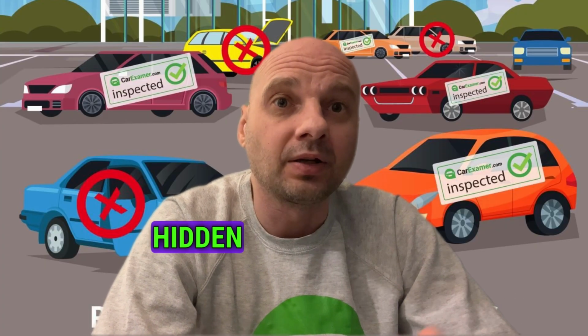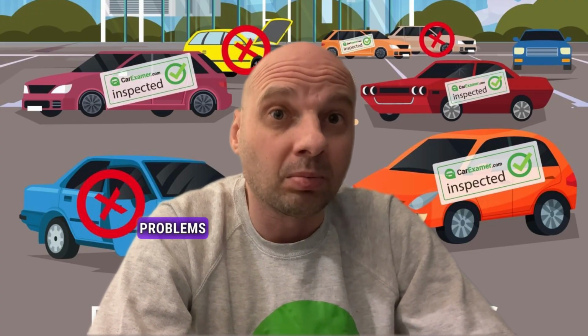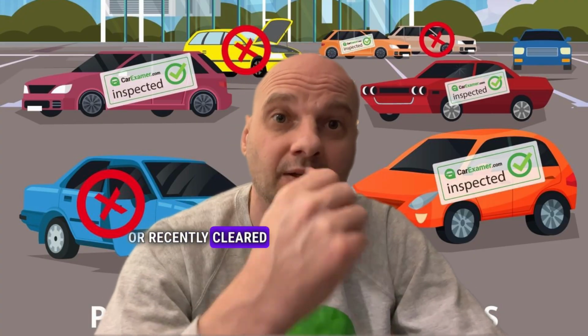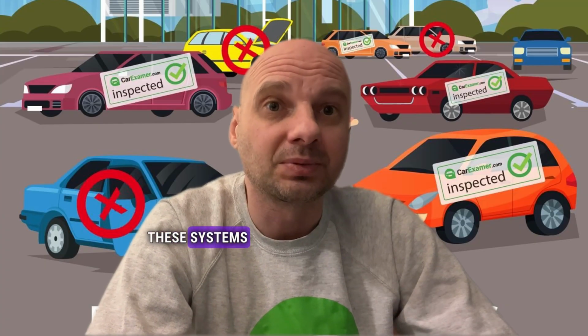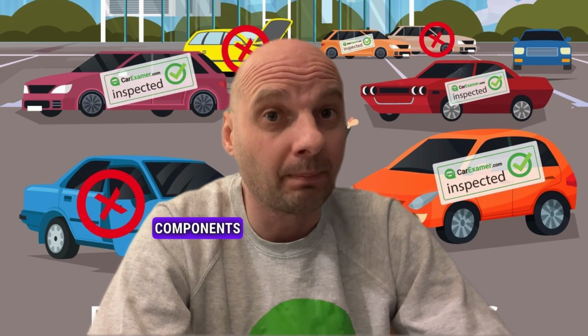So number one would be, let's talk about hidden diagnostic fault codes. One of the most significant car problems found during inspection is the presence of stored or recently cleared diagnostic fault codes. That happens a lot. Modern vehicles rely heavily on electronic systems and control units. These systems monitor engine performance, emissions, gearbox behavior, suspension control, airbags, and numerous other safety components and systems.